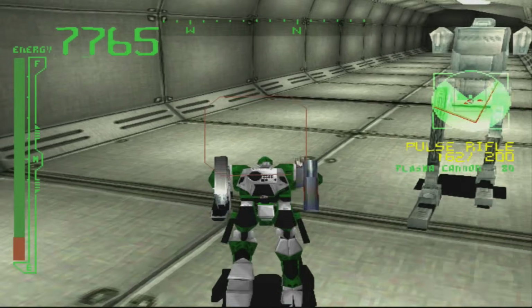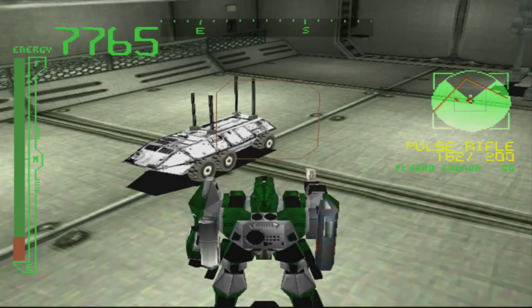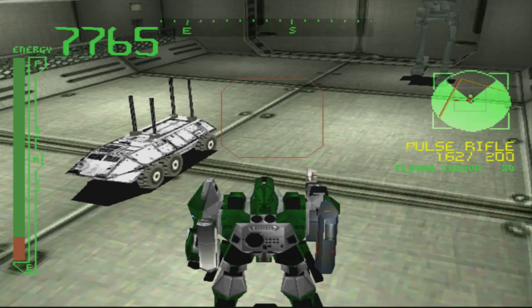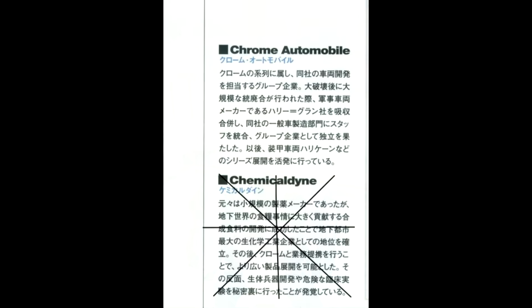In addition to the driver's seat, it is equipped with expensive command and communication equipment, and it is designed with NBC protection in mind. This means measures have been taken to defend against nuclear, biological, and chemical threats. However, since I've mentioned Chrome Automobile, I better give some details about it.